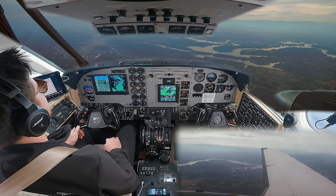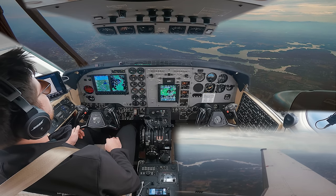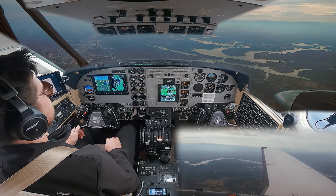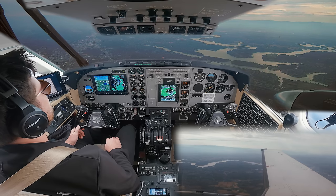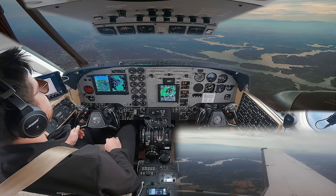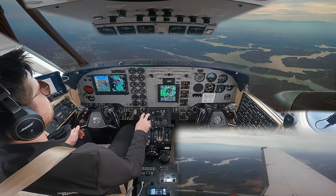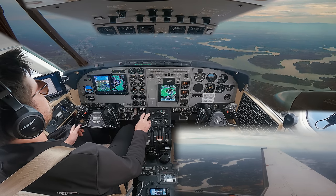Approach, good morning, 607 Romeo Pops, 13,000 and a right turn, heading direct to Gatlinburg, and we have the weather down there, going to do the visual to the current runway. 626 Charlie Tango, cleared visual approach, 23 left. Cleared visual, 23 left, 626 Charlie Tango. 607 Romeo Pops, Knoxville approach, altimeter 3006, roger, expect the visual. 607 Romeo Pops. 4-Flight 902, descend and maintain 4,000.